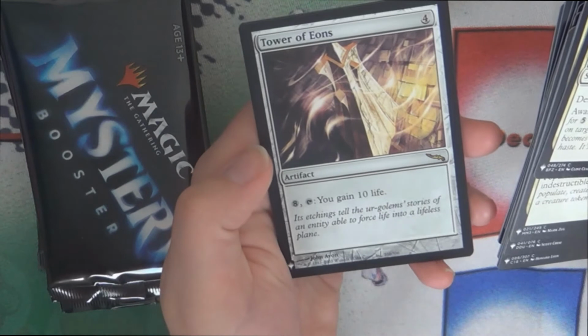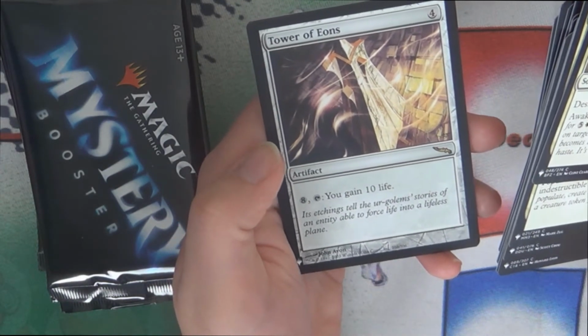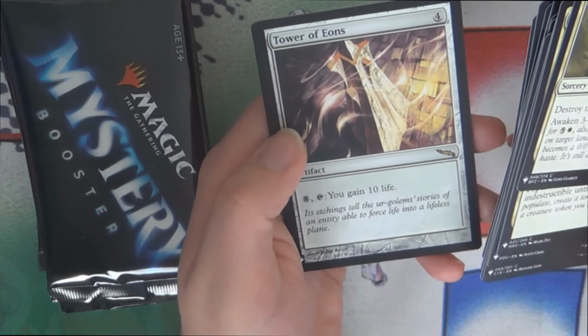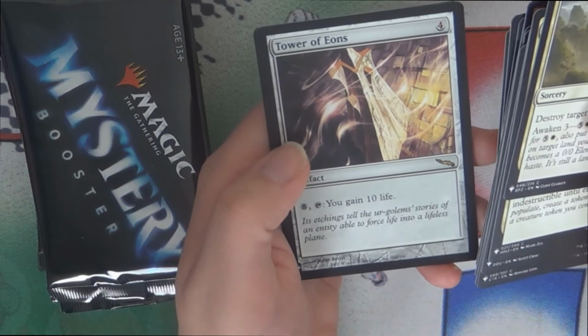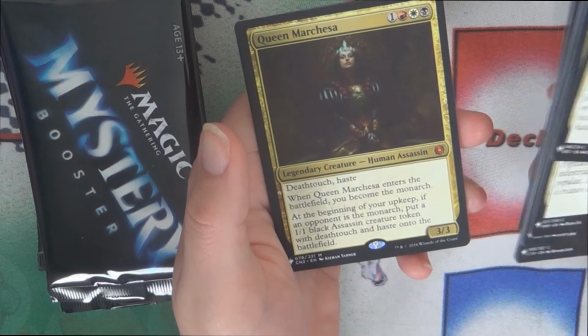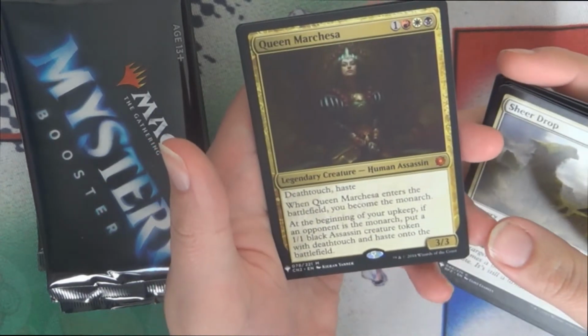Okay, so we have a Tower of Eons. For 4 mana, it's an artifact, and then for 8, if you tap it, you gain 10 life. Seems like a lot of mana to do that.